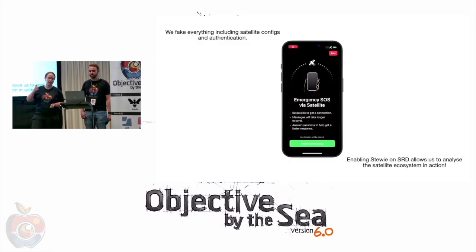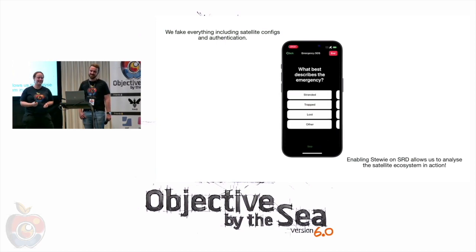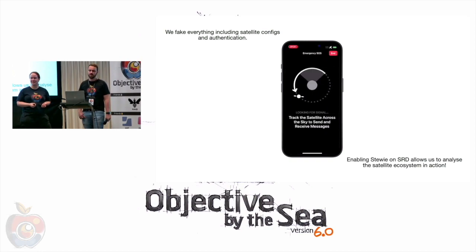We are there. Yes. So yay, we can finally send emergency calls on an iPhone 13 mini without causing an emergency. We can try all the features and there is nobody going to rescue us, which is really, really good.